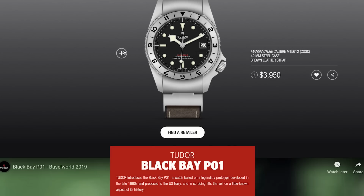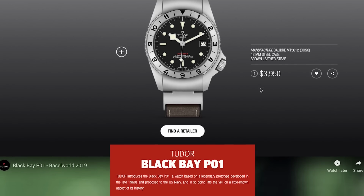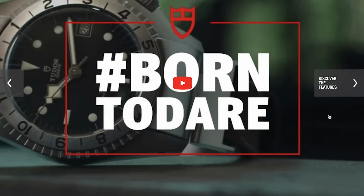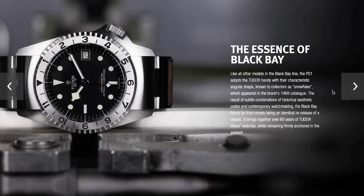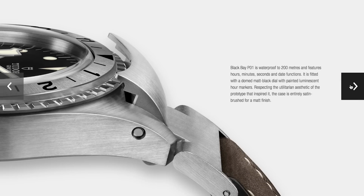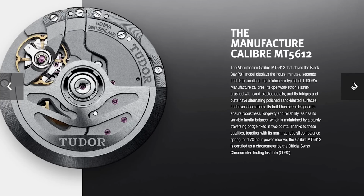The Black Bay P01. This is the one that kind of struck up a lot of attention at Basel and all over social media. People either loved it or they hated it. I absolutely love this watch. And the reason, in fact, I love every release from Tudor today is because they sort of went back and made this vintagey feel about their new models. It's based on a prototype that was developed in the 60s, and now they finally made it. It took them long enough to make it. I mean, this was proposed to the US Navy back in the 60s. I guess that never took off.